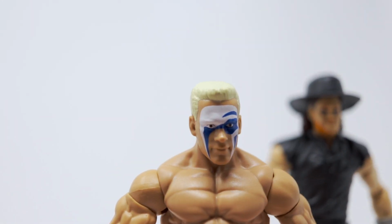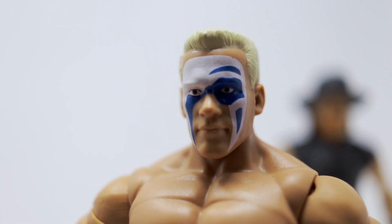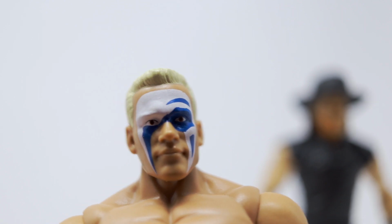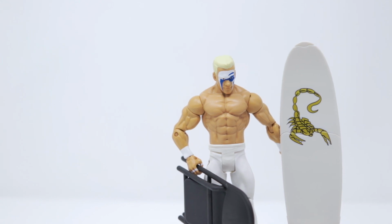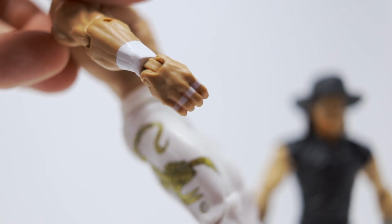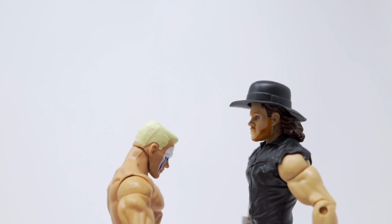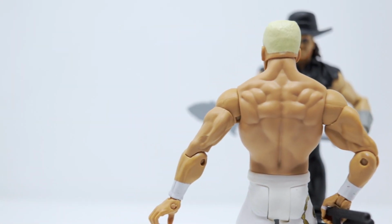And then we have the icon Sting himself. Done a really good job with his face paint. Eyes are really well detailed. Not a lot of overspray or any kind of paint going outside the lines. Got pretty nice detail. Head. Got the gold scorpion on the side of his wrestling trunks. And they even went and put little paint strips on his fingers for athletic tape. Very good job there. And for comparison, we have the Undertaker sitting at about 7.5 inches as a figure, and Sting right at, I don't know, right at about 7 inches.